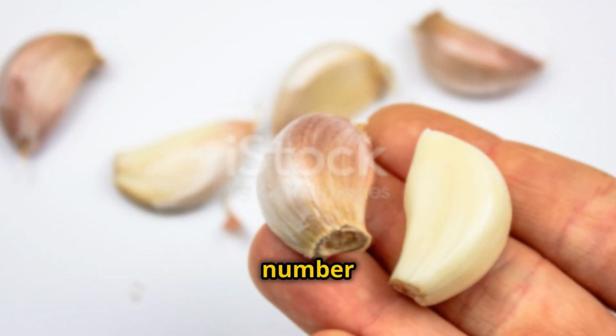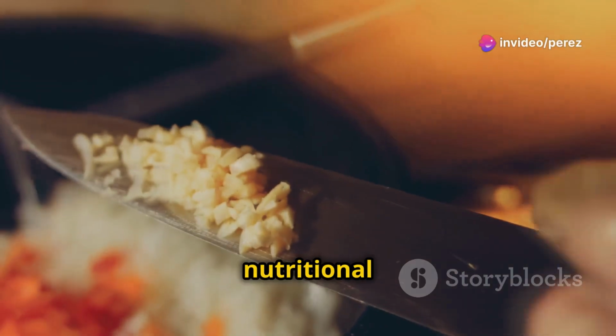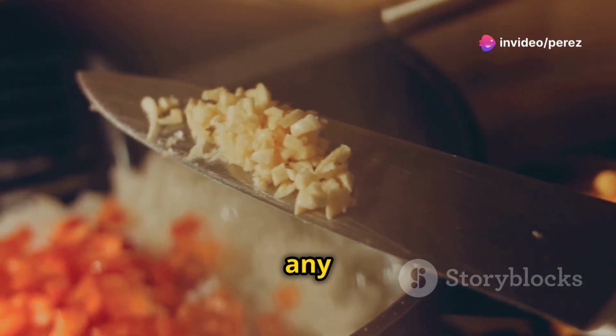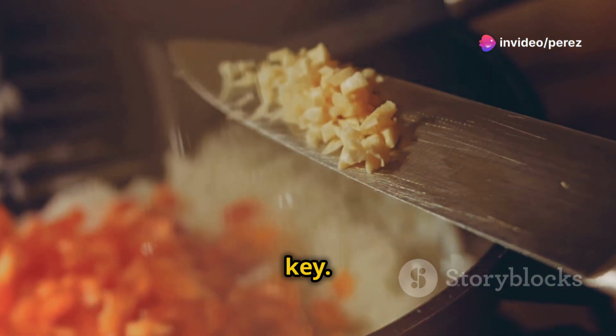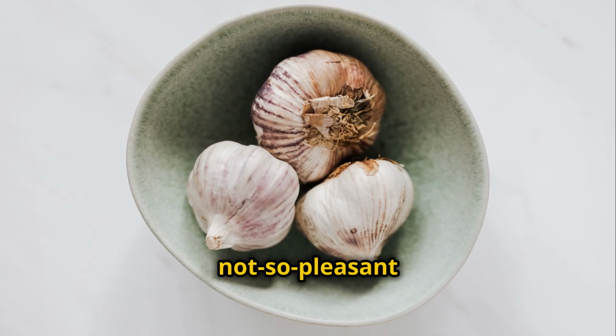Chapter 5. Mistake number 5. Overconsumption of garlic. We've established that garlic is a nutritional powerhouse, but like with any good thing, moderation is key. Consuming excessive amounts of garlic can lead to some not-so-pleasant side effects.